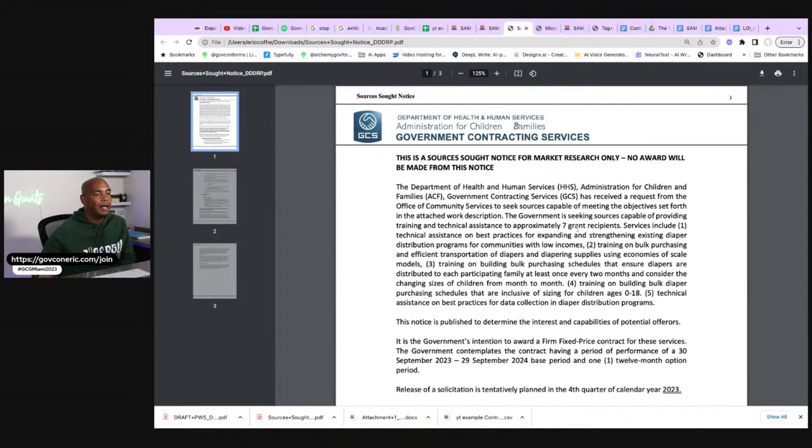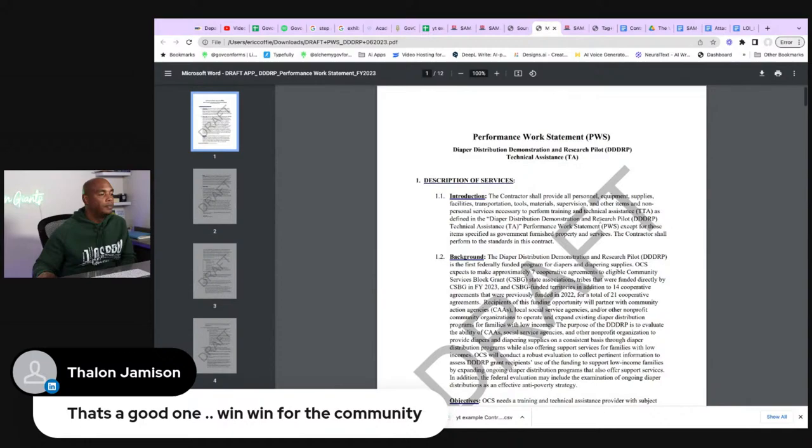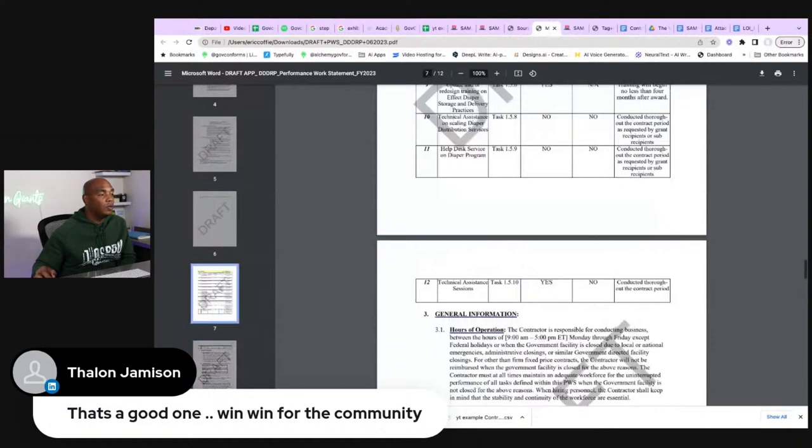I like that one. That was a good one. Yeah, it's a win-win-win for a community. Exactly. Right? That's a good one. I like that. And it just tells you what you're going to be doing. And this is interesting because they're actually giving out a grant to do this.